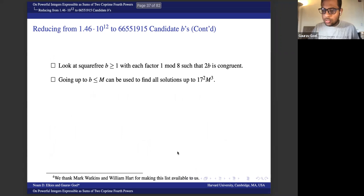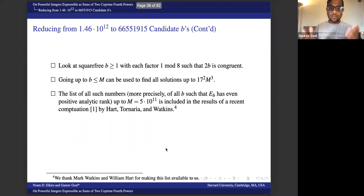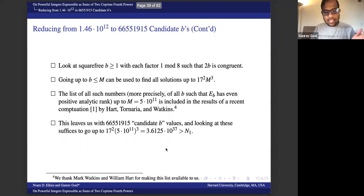Further, Lucas' result says that if you go up to a bound M, then going up to M can be used to find all solutions up to 17 squared times M cubed. Fortunately for us, the list of all such B, such that E sub B has positive analytic rank up to 2B equals 10 to the 12, is included in the results of a recent computation by Hart, Tornaría, and Watkins that I referred to earlier. And we thank Mark Watkins and William Hart for making this list available to us. And this reduction then leaves us with a little over 66.5 million candidate B values. And looking at these suffices to go up to a bound greater than N1, which is indeed the bound that we mentioned in our theorem.